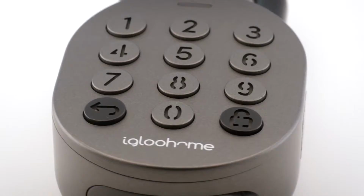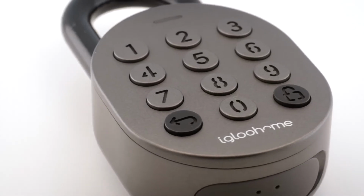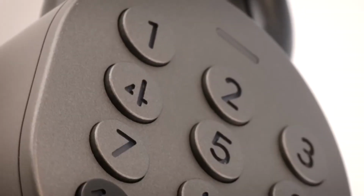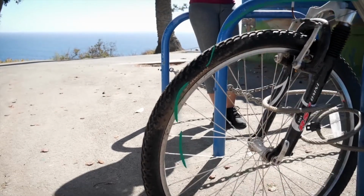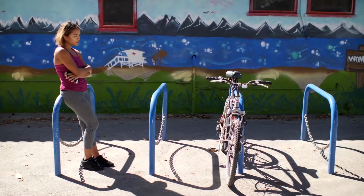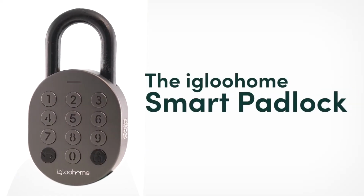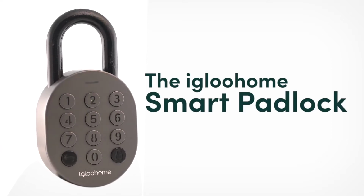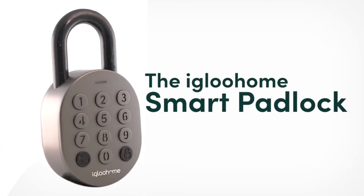The IglooHome Smart Padlock gives you flexibility when convenient access control is needed, and it's jam-packed with security features so you can always be at ease. No more fiddling with small digits or fussy dials on conventional padlocks, nor will you need to keep track of keys or codes to unlock. The padlock is mobile app enabled for you to gain or grant access on your terms.